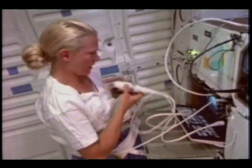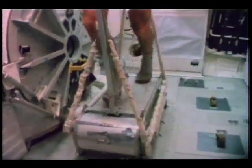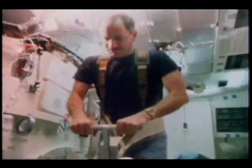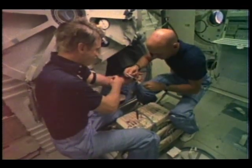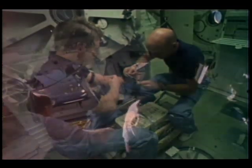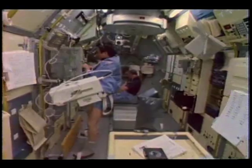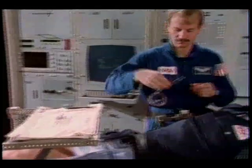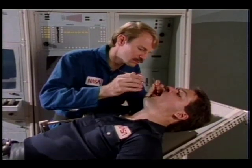Areas of particular concern include cardiovascular deconditioning, loss of muscle and bone mass, and changes in blood chemistry. In addition to the physiological changes, astronauts and scientists on space station will need to cope with common ailments such as toothaches, as well as more serious medical conditions such as kidney stones.